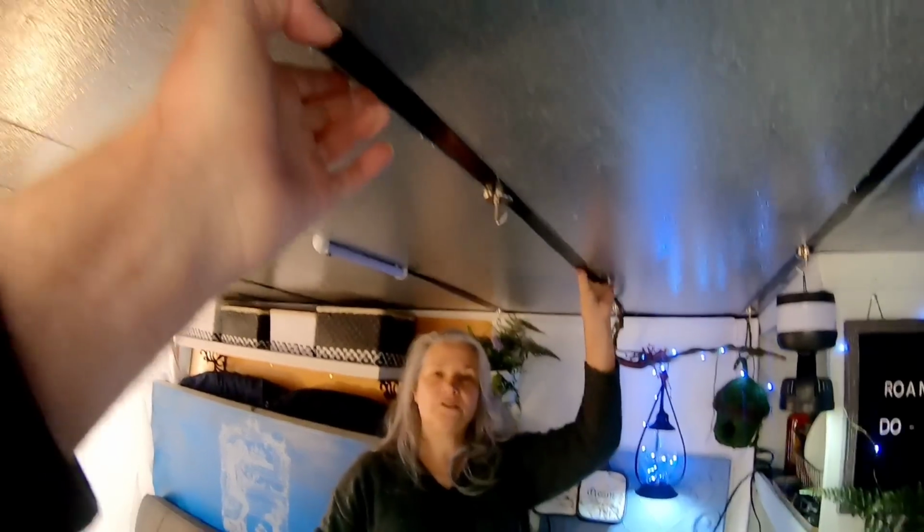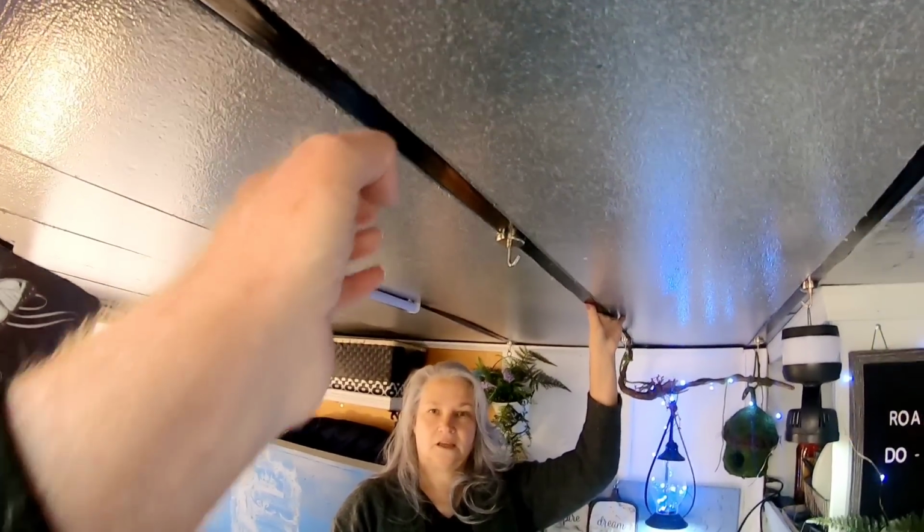So there's no heat transfer. Okay, well, that's interesting, because we've been looking at doing something like that to our trailer and also to the top of our van as well. Oh, okay. So that even makes me want to look at that even more. Yeah, it's two coats on the roof, and it's wonderful.